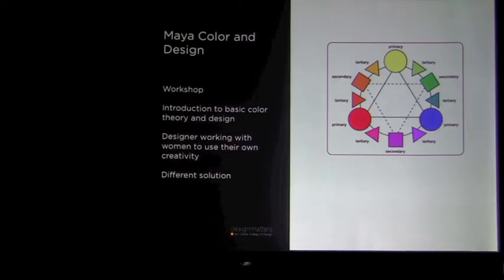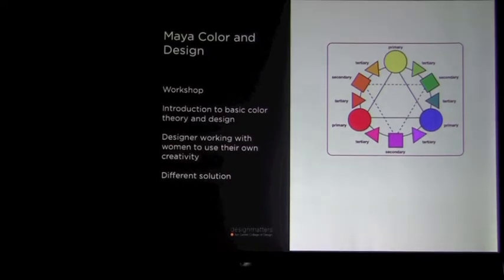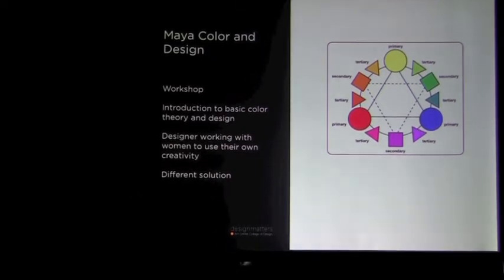So my strategy was Maya Color and Design, which is a workshop and an introduction to basic color and design theory. Pretty much what we're learning here, but in a simpler way for them to understand. It would be one or more designers working with these women so they can use their own creativity. It's a different solution for them to come up with their own products.